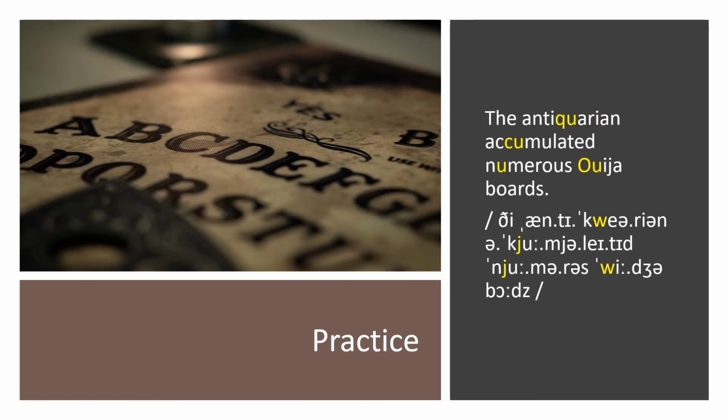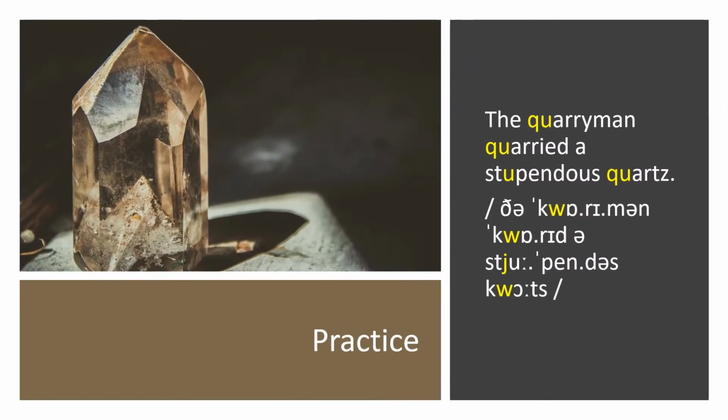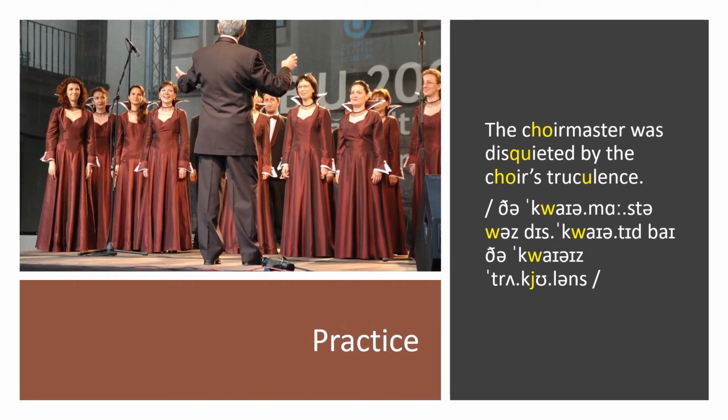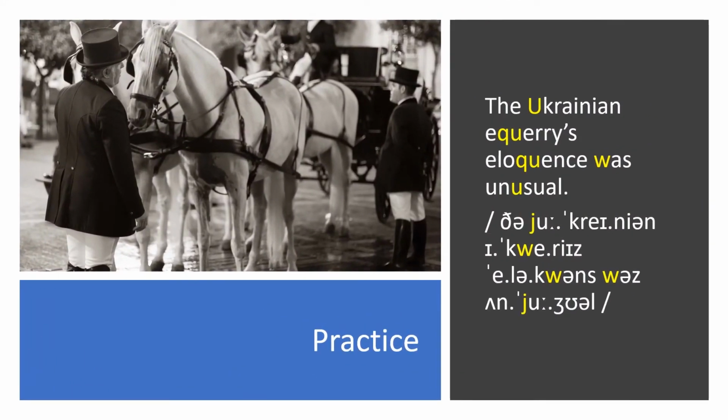Practice. The antiquarian accumulated numerous Ouija boards. Practice. The quarryman quarried a stupendous quartz. Practice. The choir master was disquieted by the choir's truculence. Practice. The Ukrainian equerry's eloquence was unusual.